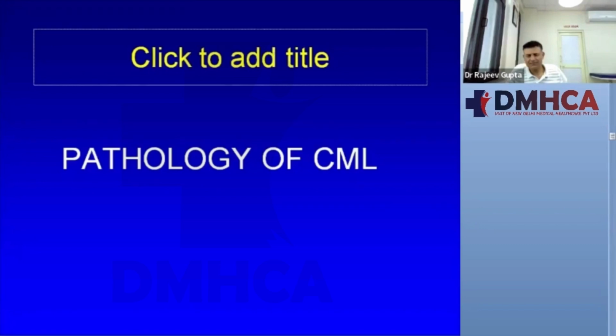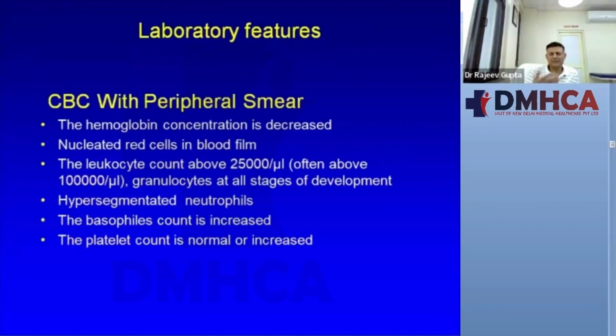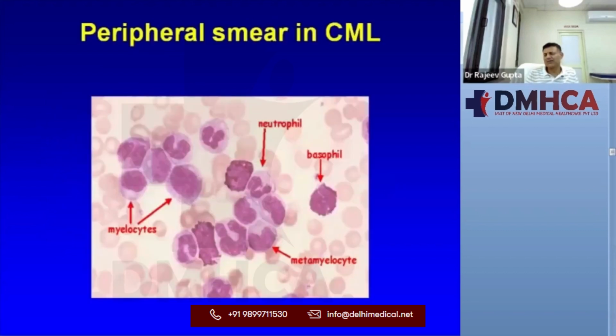Coming to the pathology of CML, how it starts. Coming to the lab features, you get a lot of leukocytosis. TLC is above 1 lakh with all the stages of development, and this is known as leftward shift. You get hypersegmented neutrophils, basophilia, eosinophilia, and a lot of metamyelocytes and myelocytes. Platelet counts can be normal or increased. So this is how it looks.